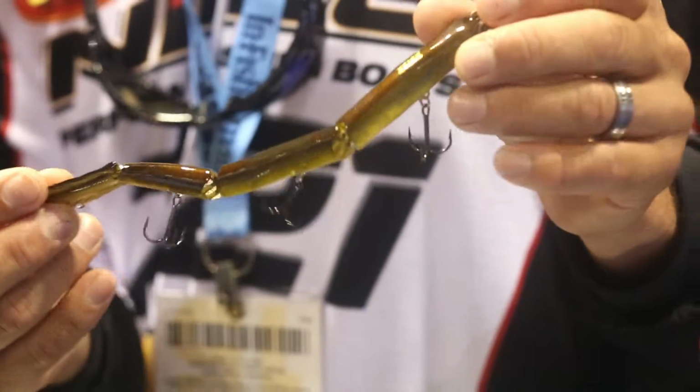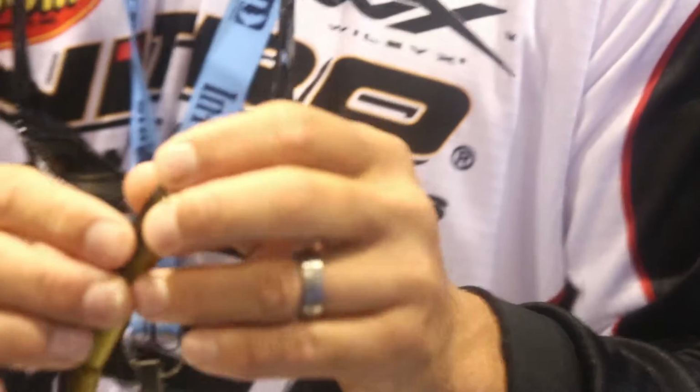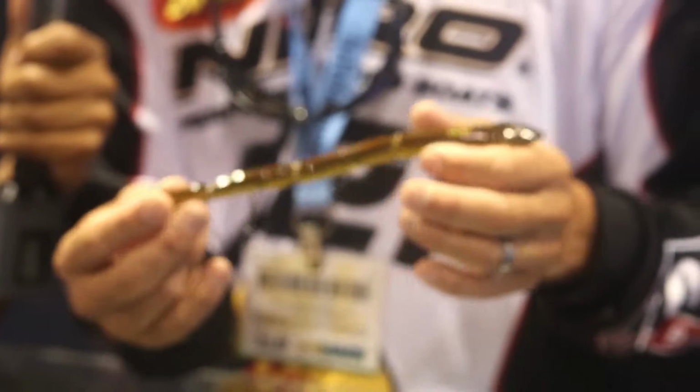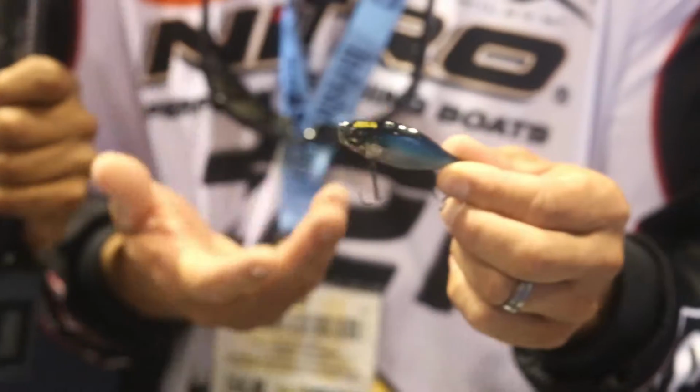This is kind of a neat bait. It's called the Eeler, and it's just a subsurface bait imitating an eel that you'll see, or lampreys you'll see on a lot of fish. I think it's going to be a bait that's really good down at Okeechobee or in swamps down in Louisiana.